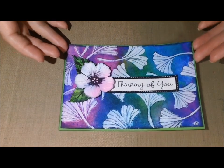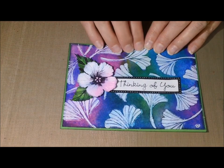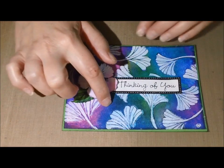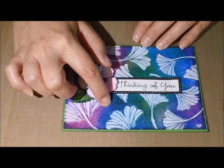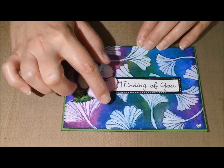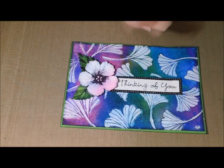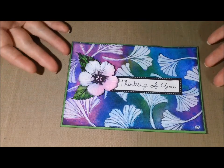I hope you guys enjoyed it. I really liked this. This was the first time that I had sealed my Dylusions ink background with the Golden gel matte medium. And it worked quite nicely. And it added some nice texture to it as well.